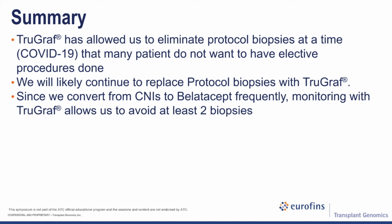and many patients do not want to have these elective procedures done. But we will likely continue to replace our protocol biopsies with TruGraf now that we've had more experience and feel comfortable with the results that we're getting. Since we also convert from calcineurin inhibitors to belatacept frequently, monitoring with TruGraf allows us to at least avoid 2 biopsies and also monitor some months after the conversion to make sure there's no episodes of acute rejection.